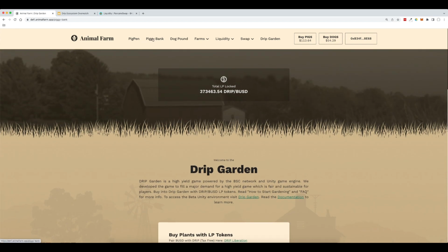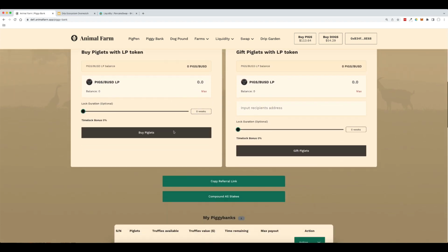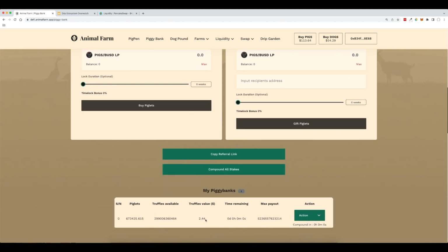If we take a look, I do have a Piggy Bank. The time has run out. I don't really earn very much, so I don't really care about it. But when I do come down here and I click sell, I get an LP token of AFP or pigs/BUSD. So let's say I had some of those LP tokens.